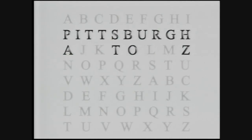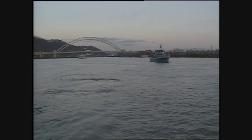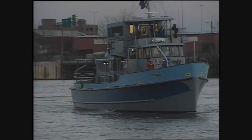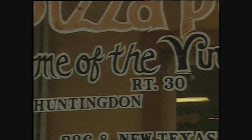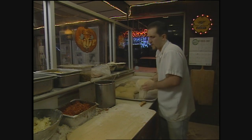You know, V could be various things. Like the Pittsburgh Voyager, the river education boats that help introduce kids to the science of our rivers. But our voraciousness led us out to a legendary pizza place on Route 30 in Forest Hills. That's on Ardmore Boulevard. We've come here for years. We've been here a long time. It's the best pizza anywhere.